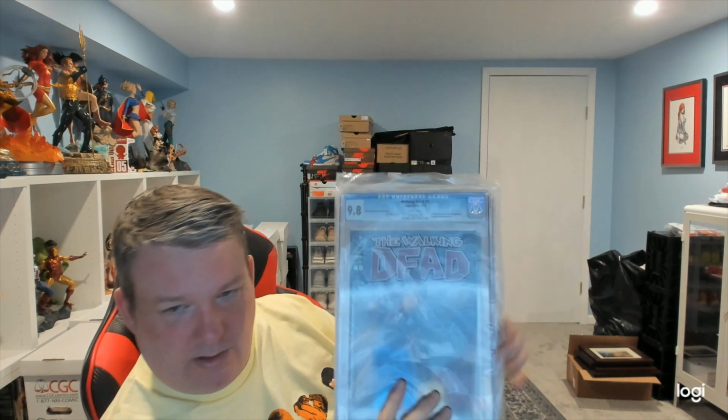Really nice copy. Walking Dead 52, 9.6. Had bought it already graded. And Walking Dead number 1, Adams cover, 9.8. I was trying to get every single one of those covers, all the Wizard World and Con covers of Walking Dead.